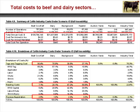It's because they put that tag in the ear. Background and feedlot, they're going to spend much more on reading. That's because if this system was in place and working the way it's supposed to, they would come to the feedlot with a tag already in their ear. The only time they buy a tag is if it loses it. Okay, so most of their cost is associated with reading.